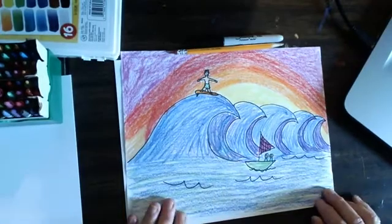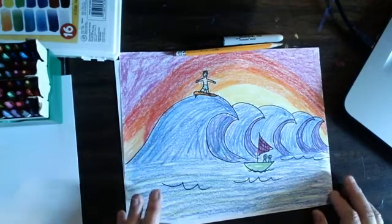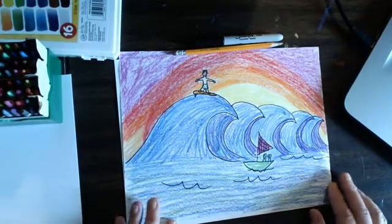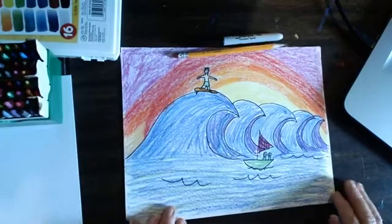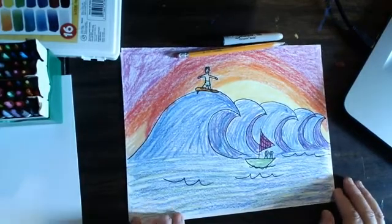Now, you should have read the book on YouTube, The Great Wave, and we're going to be inspired by the painting that I have in my classroom. If you remember, by the sink was the Great Wave painting by the Japanese artist Hokusai.